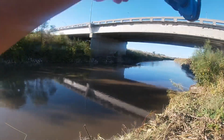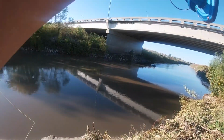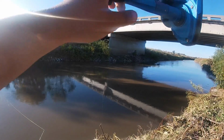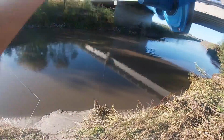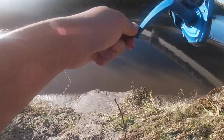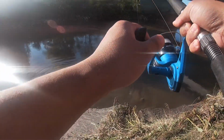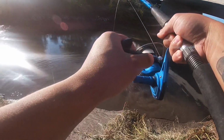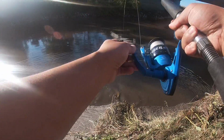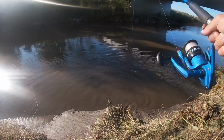Oh, yes, we're getting a bite. On. We have something. Oh, what is it? What is it? It doesn't feel small. What is that? Better question, how am I gonna land this? That's a carp, it's a carp. Hold on. Oh, it's a good sized carp. Whew.